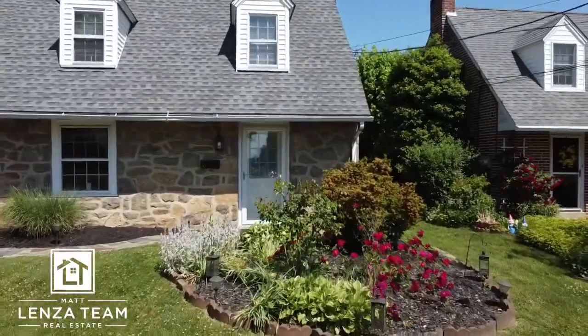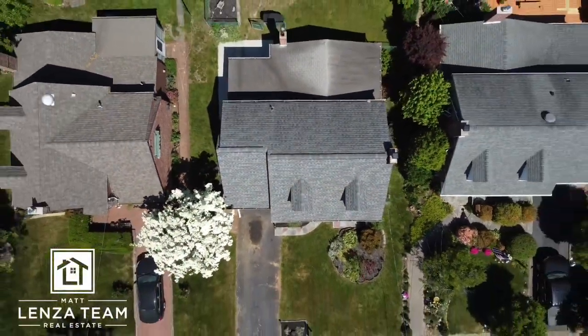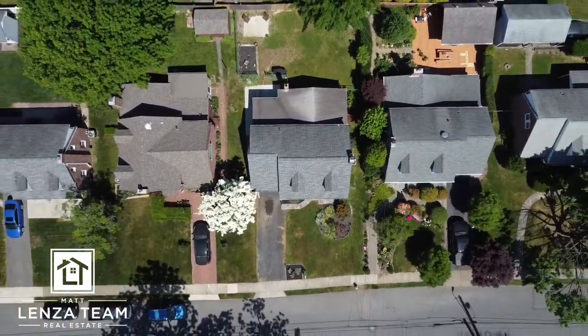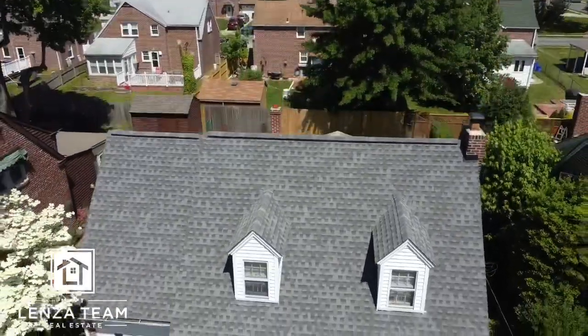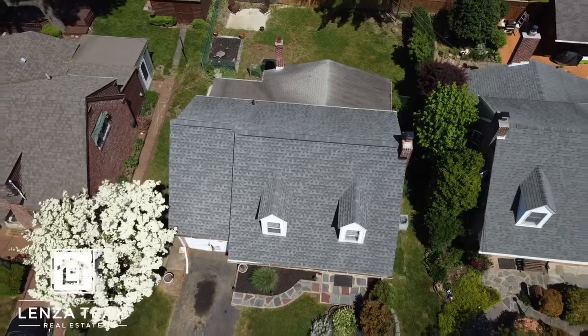So there you go. You'll see the stonework there, the newer 3D architectural shingles on the roof, the main roof that is. And here you go. You're gonna get a great shot of that backyard. So it's flat, fenced in, and quite honestly, ready for somebody to hop in there and enjoy the summer. So that's what we got going on there.